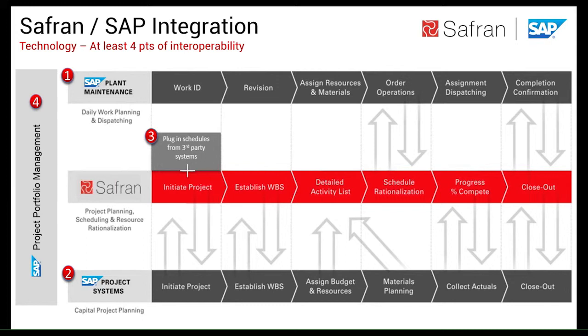And 3, you've commissioned a number of contractors to work on this turnaround. So they're going to submit to you WBS level schedules for their work in Microsoft Project and P6. What Safran does a great job of is we have this off-the-shelf integration called Safran Integrator for SAP that pulls work orders in from the PM module, that pulls information in and shares it back and forth between the PS module, and we integrate with Microsoft Project and P6.